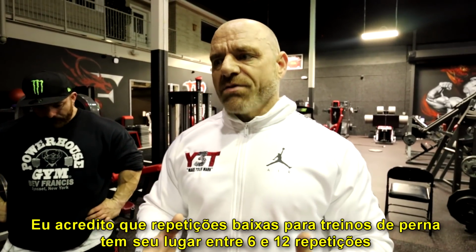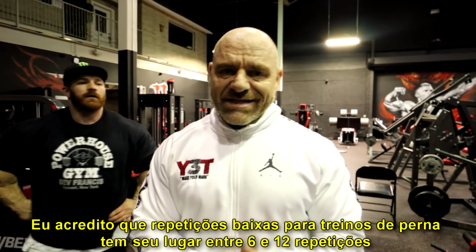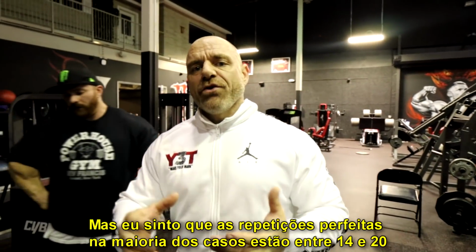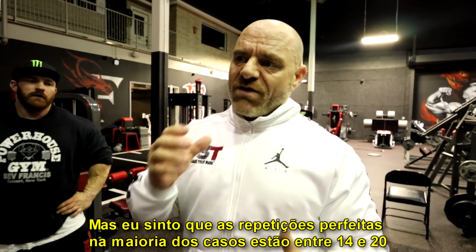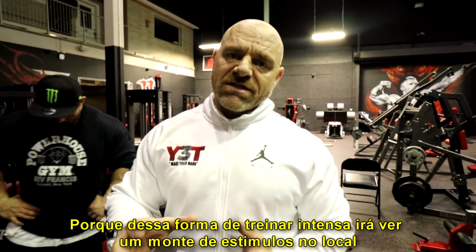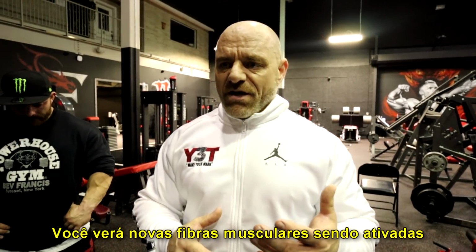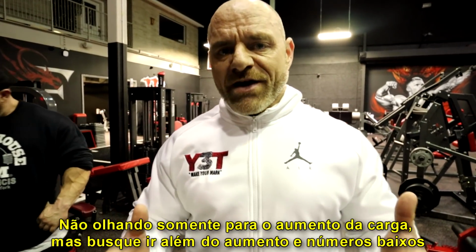I do believe that obviously there's a place for lower rep training within legs, so that could be anywhere between 6 and 12 reps. But I feel the perfect rep range, in most cases, is anywhere between 14 and 20. But high rep training like this is going to see a lot of muscle stimulus taking place. You're going to see new muscle fiber activation taking place. Obviously, a really great tool for progressive overload.